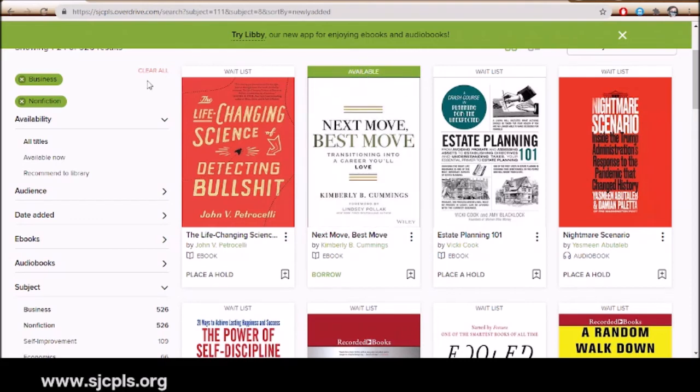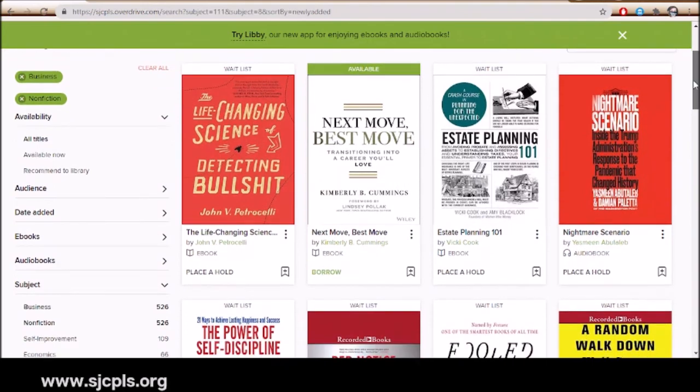You can refine what you see over here on the left. You can click on available now so that you can only see the ones that you could check out today if that's what you choose. There's also, I want to show underneath here, this one is a book. It has a little book symbol and says ebook. Over here, this one's an audiobook. It has a little pair of headphones and the word audiobook. So those are things to pay attention to if you prefer a specific format over another.